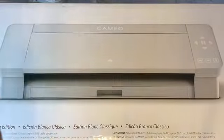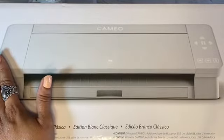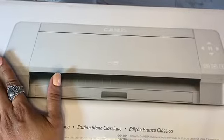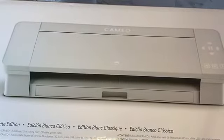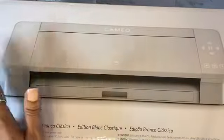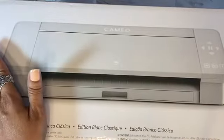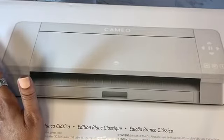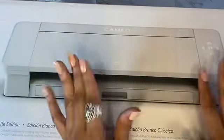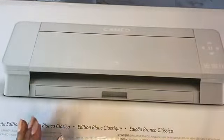I am so excited. I have a new Cameo 4, and I've always been a Cricut girl. I wanted to have a Cameo because I saw a few people saying how the Silhouette differs and it's better for certain things. So I wanted to have one. Now let me tell y'all about this gift here.